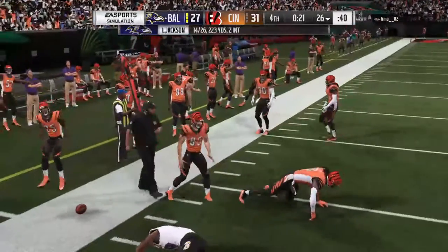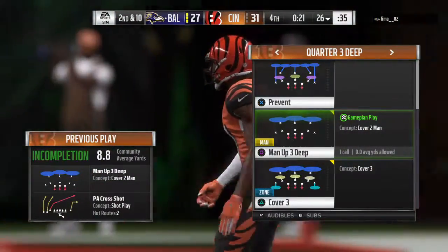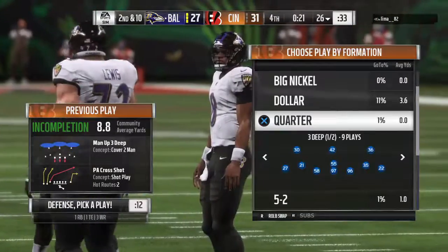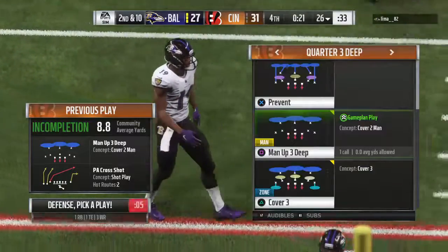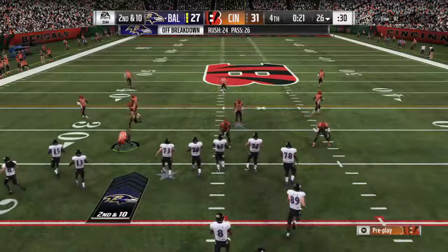Defensively, you can't just lay back and let them do whatever they want. So it is a cat and mouse deal here. How much pressure will the defense bring, and how much pressure can the offense handle? We're going to find out. Once again, they'll come up on the 26-yard line, 2nd and 10.